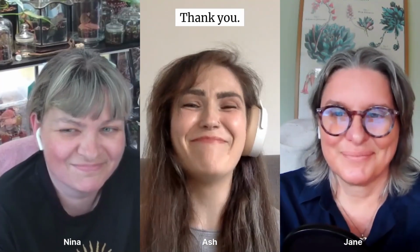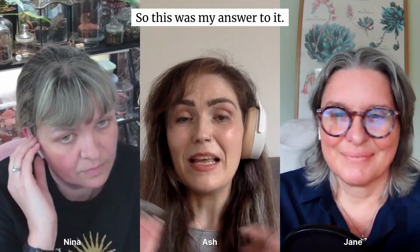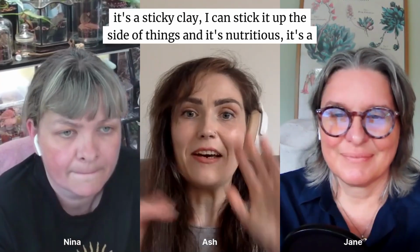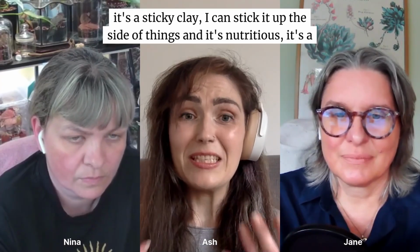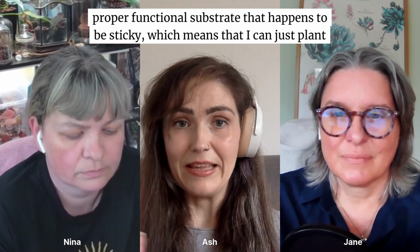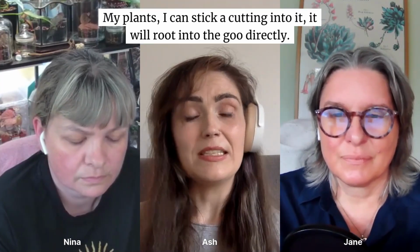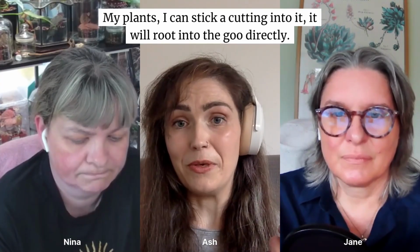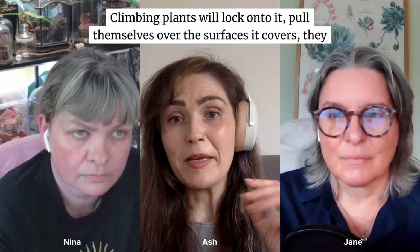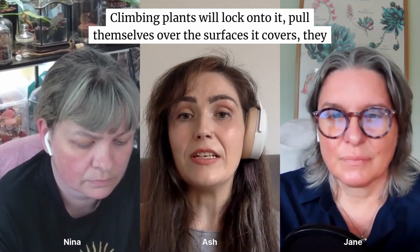So this was my answer to it. It's a sticky clay. I can stick it up the side of things, and it's nutritious. It's a proper functional substrate that happens to be sticky, which means that I can just plant upwards. My plants, I can stick a cutting into it. It will root into the goo directly. Climbing plants will lock onto it, pull themselves over the surfaces it covers.